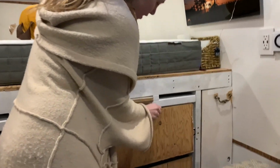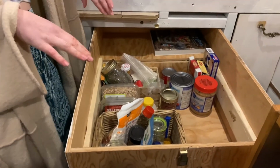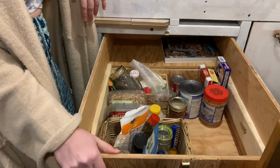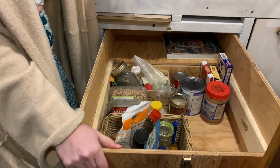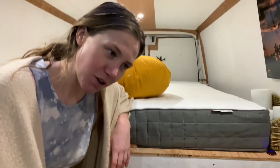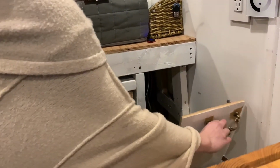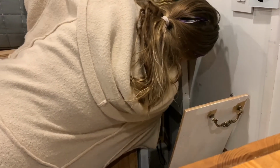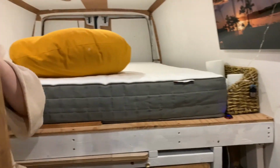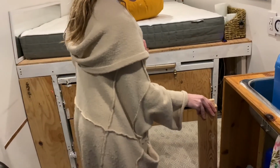And last but not least is the food drawer, where we will leave some things out for you. Feel free to use or consume whatever you want in here. We're just too lazy to take it out. That is that. And our other cupboard has this stick. What is this stick? Why do you have a stick? I'll show you.